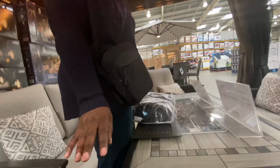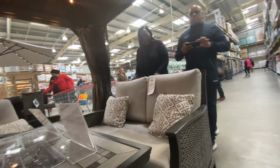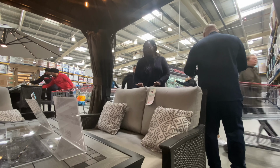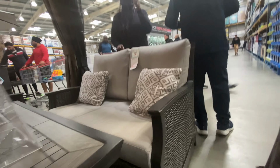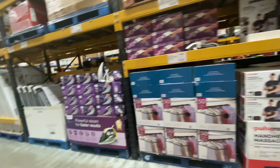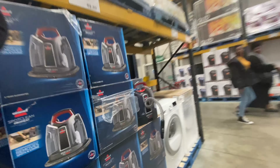Woo! Wait. It rocks as well. Vanity mirror. Yeah, because people doing it on like bones and it's shaking their bones and it can't like damage it because it's going.